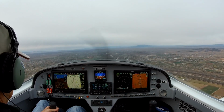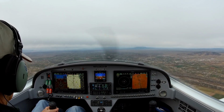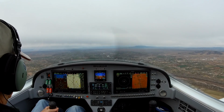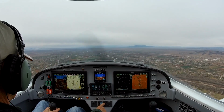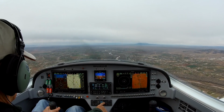Proceed on course. It's not actually capturing the altitude. I don't know what's going on there. Northbound for now. We will have to check it out, but I need to get down. We'll just be headed north now. We're going to do some maneuvers over on the other side of the mountain. Got to get down to 64.